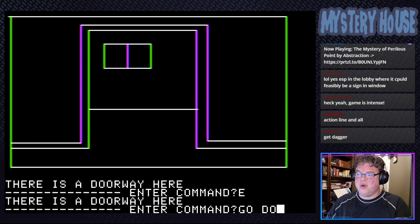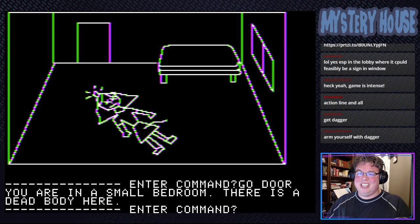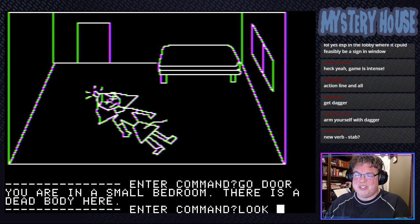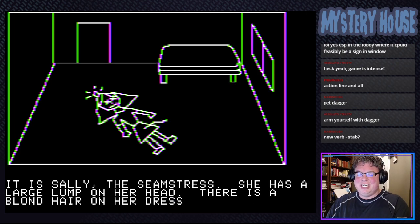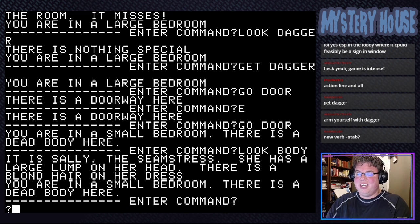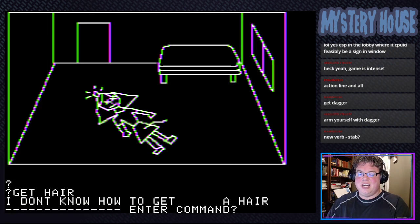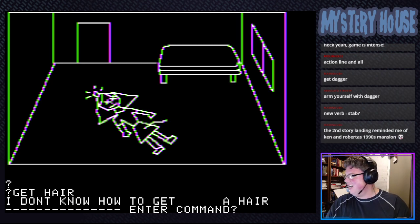East. Go door. This place is like a maze, by the way. I tried exploring it a little bit earlier, and it is a mess. Ooh, another dead body. They're really piling up. This looks like another blunt force trauma. Look body. Is Sally the seamstress. She has a large lump on her head. There's a blonde hair on her dress. Ooh, is that our first real clue? Get hair? I don't know how to get a hair.